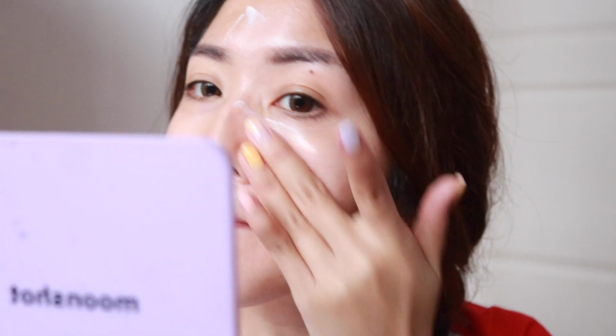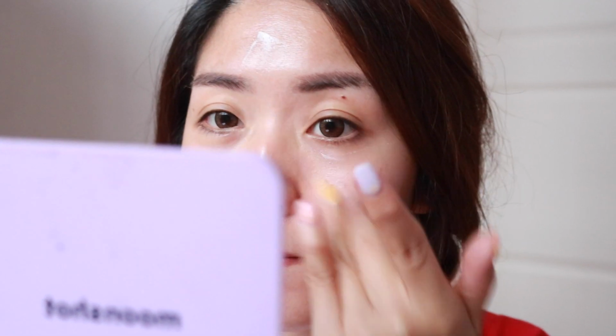So you should probably know by now that I have dull skin and I love anything that can brighten up my skin, so I decided to pick this one. They also have another sunscreen called the Waterfall Essence Sunscreen, and that one is more for moisturizing, so if you have dry skin, you should check that out.